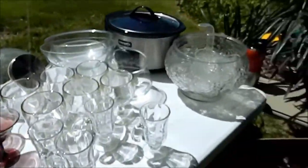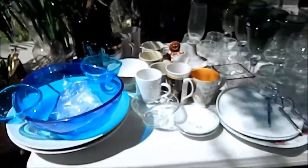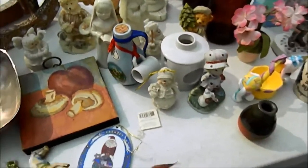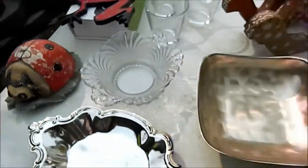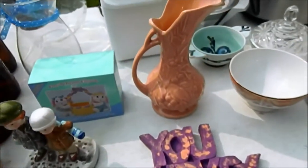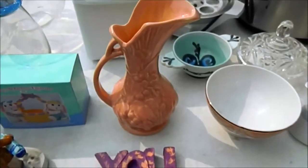I don't really see anything other than the hedgehog. What else do they have? I like the ladybug. That is cute. I should offer him 50 cents for that. What is this?